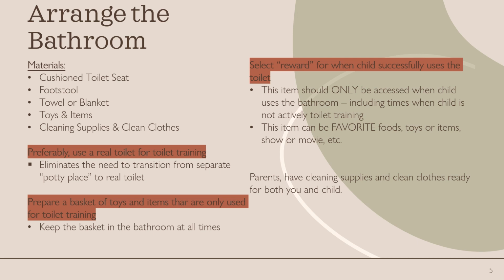Another thing that you're going to want in the bathroom is a designated basket of toys and items for the kiddo to play with in the bathroom. These items can be anything that your kiddo already plays with. They could be special items specifically to encourage toilet training, whatever works for you and your family.